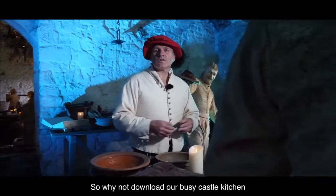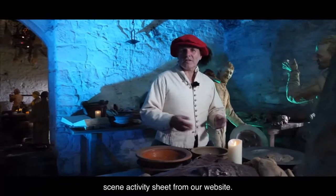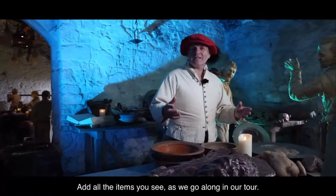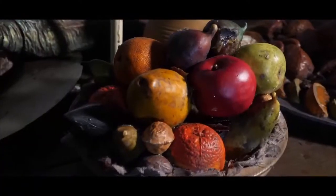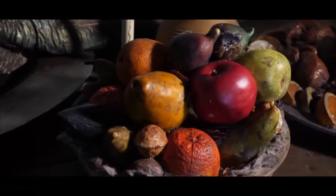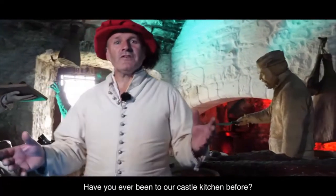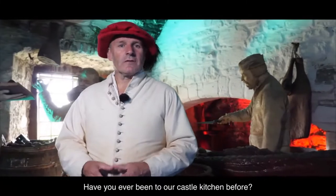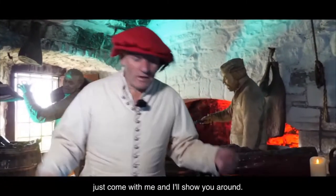So why not download our busy castle kitchen scene activity sheet from our website? Add all the items you see as we go along in our tour. Have you ever been to our castle kitchens before? Well, don't worry if you haven't. Just come with me and I'll show you around.